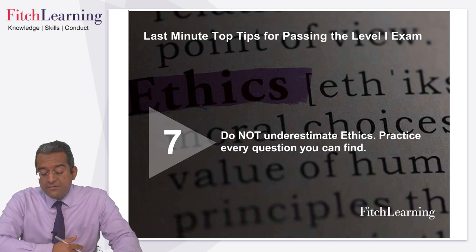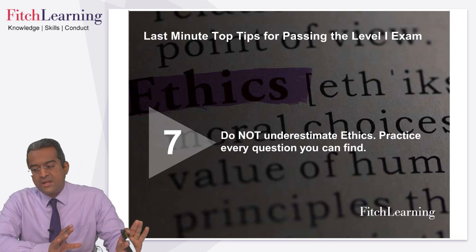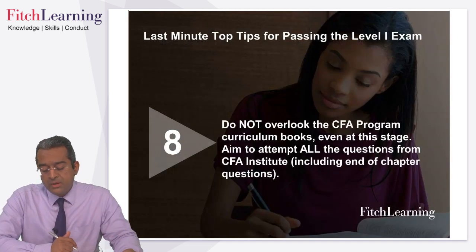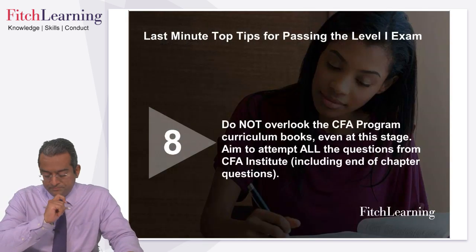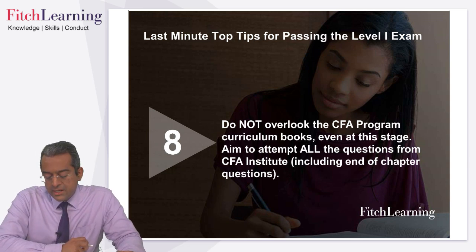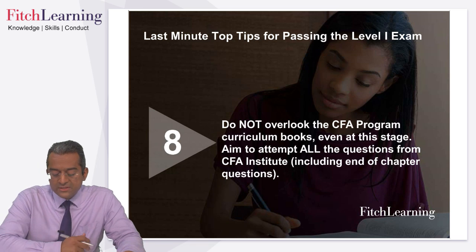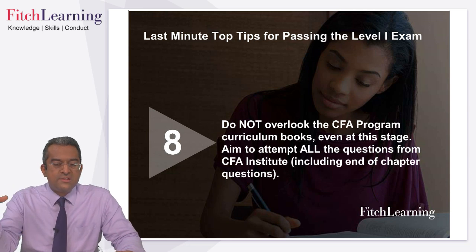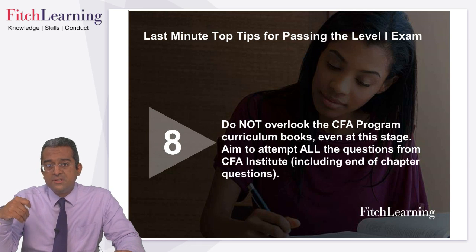Yes, and for that reason, don't overlook the CFA program books, even at this stage. In my opinion, you've got time to go and have a look, especially at the ethics now, before we get into the last sort of 3 weeks, especially 2 weeks, where you don't look at any books, you just do questions. But you do have time to look at the ethics content, even at this stage, including end of chapter questions. Now, I like the chapter questions because clearly that's nice and thorough. I'm not saying you can do all the chapter questions across all areas, but if there's a topic that you're struggling with, the best way, of course, to master it is to do the chapter questions as well as all of our questions, or anything else you can find. Do as much as possible.